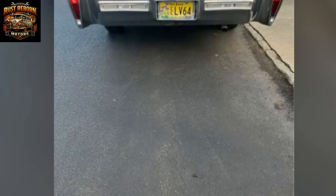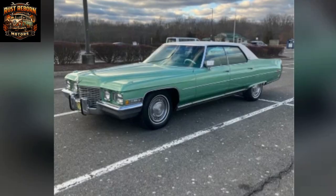Inside, the Cadillac is described as being in great shape, maintaining the comfortable and elegant interior that made the DeVille such a desirable luxury car in the early 1970s.